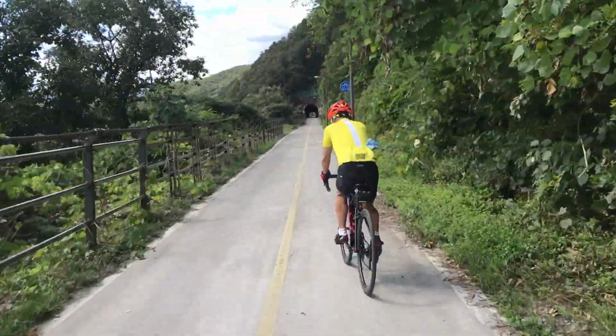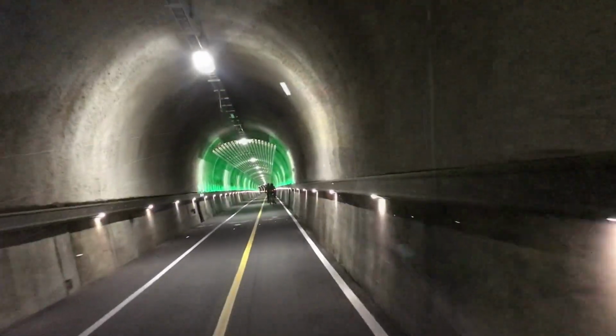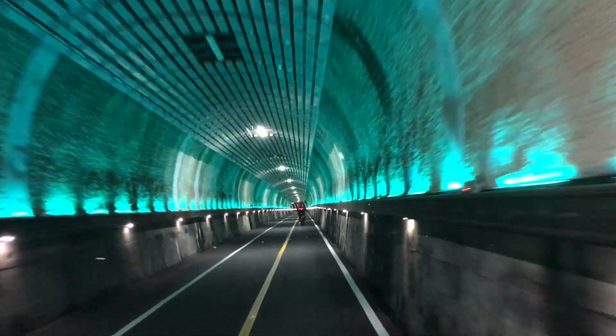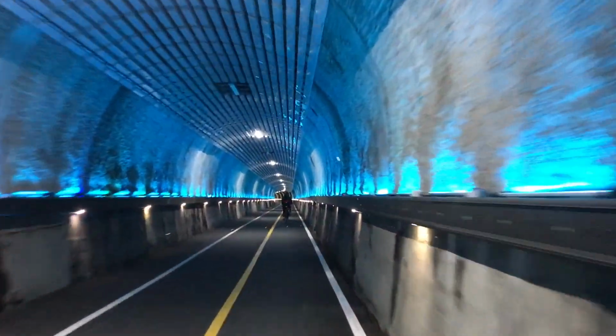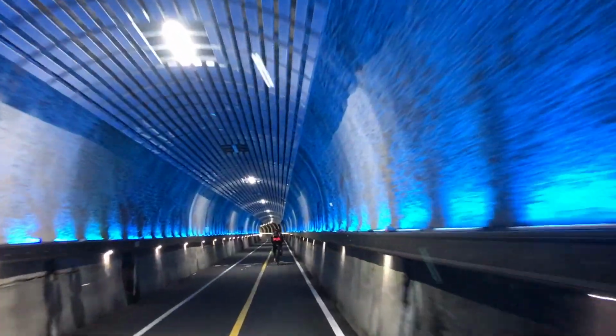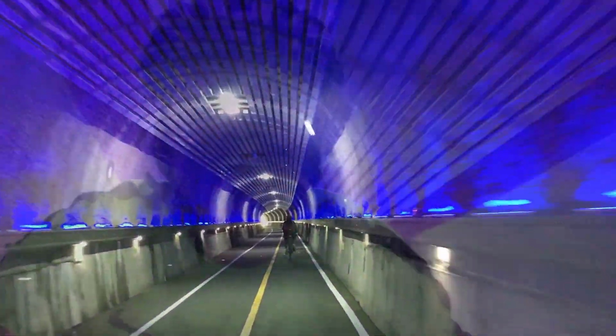Headed to another tunnel. Master cyclist, looks like he's kicking ass. Alright, so looks like I am getting closer now. All I'm doing is connecting the dots. This navigation doesn't really work, but this is the Gyeonggang Art Tunnel, and it is really cool.